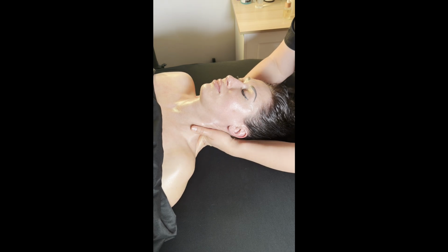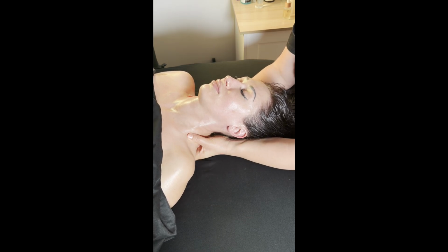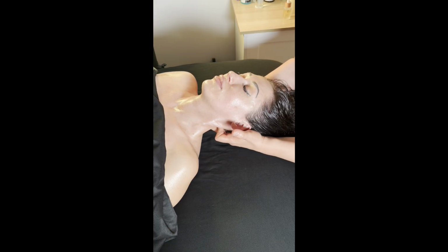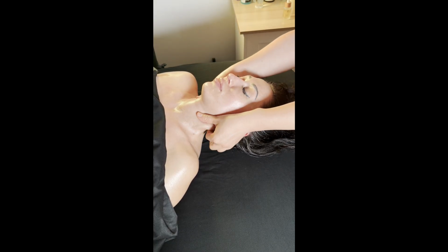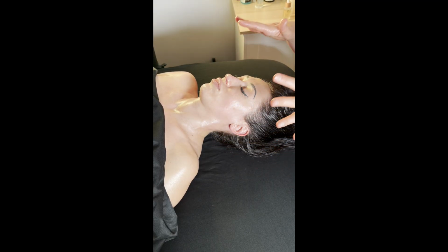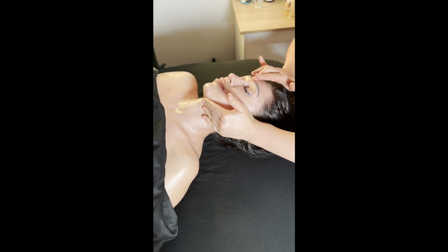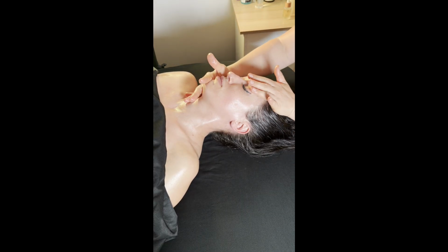Versatility is not about knowing many techniques. It's about understanding the principle and being able to adapt any movement to any situation. That is what makes a specialist indispensable. What I showed today is only one principle. In real work, there are dozens of such principles, and each one expands your arsenal not by one technique, but by multiple variations at once.